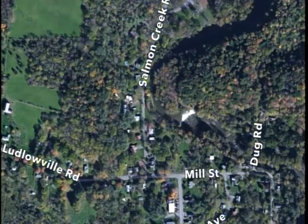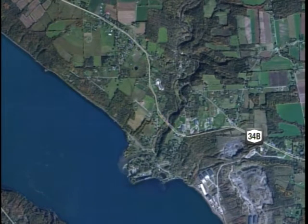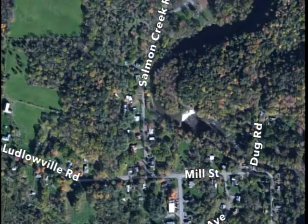Now, if you look, we'll zoom down to the area. Well, let's go back to here. If you go up to the sort of upper right, not too far upper right of the picture there, and then we'll zoom down to here into the hamlet of Ludlowville, which is a little milling town from a couple of hundred years ago that centered around Salmon Creek. And just to the right of center, you see this white area. That is the top of Ludlowville Falls, which is a lovely waterfall that pours over a layer of limestone called the Tully Limestone, which also forms the bottom of Taughannock Gorge, by the way.